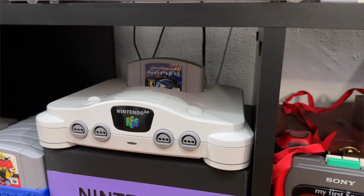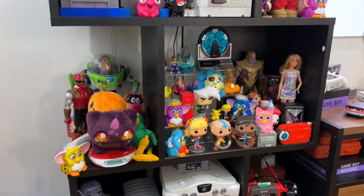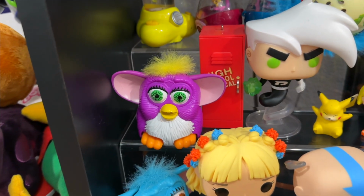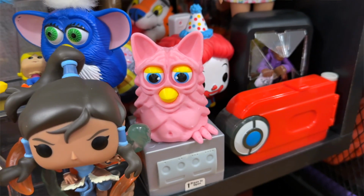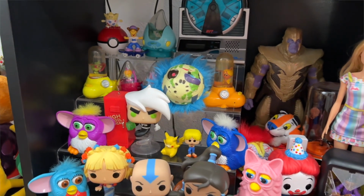We've got the custom whiteout N64 along with some N64 games. Really, this whole shelf is just a major display shelf. Obviously, I have a custom Halloween Bulbasaur. We've got some McDonald's Furbies everywhere. We've got some Aqua Pets. We've got this old Pokedex. We've got the hairless Furby, a Barbie. Really just any little knickknack that I think is worth showing off is displayed right here.